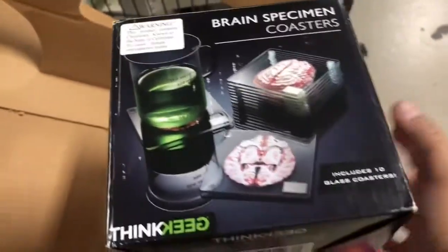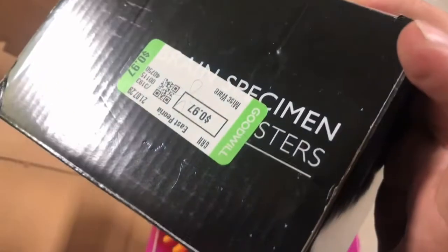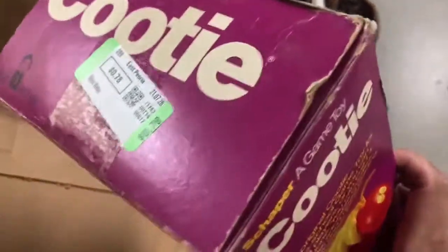And then these two things that are super cheap, and oh my goodness, this is maybe one of my favorite things I found at the thrift store in a long time, this coaster set that makes a brain. It's 97 cents, and the Cooties game is 78 cents, and even if it's not on there, they're good.